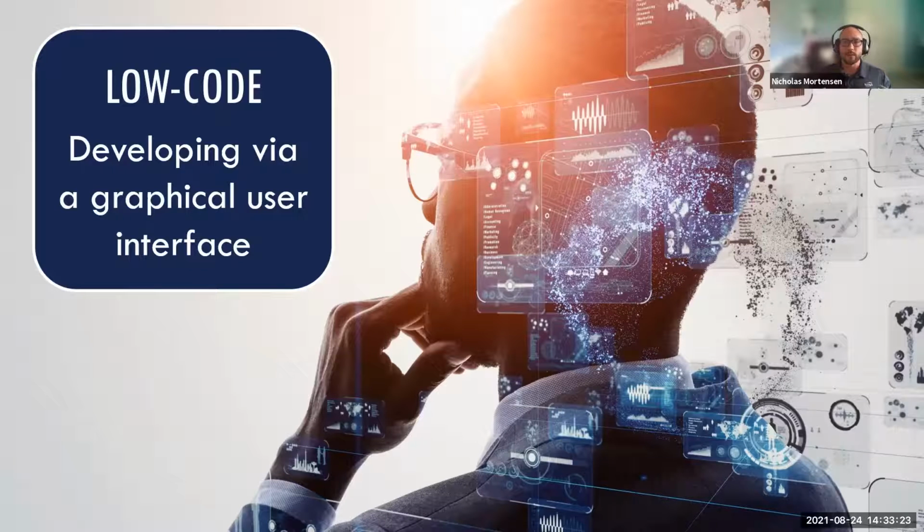That development via a graphical interface allows us to build things significantly faster, and it allows regular business people to be able to do a lot of this, right? That doesn't mean it's easy and anybody can do it, right? You still have to be technically inclined. However, you don't have to be a developer anymore to build a lot of these automations.